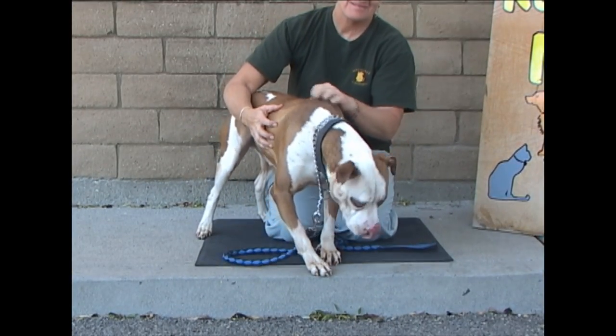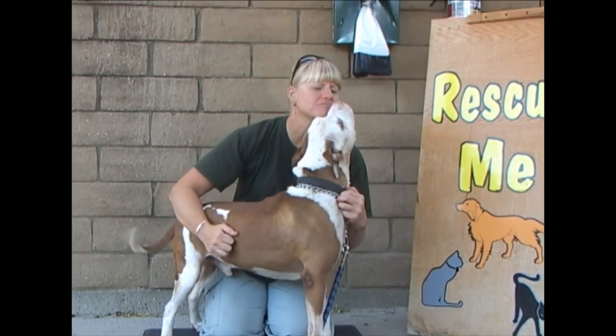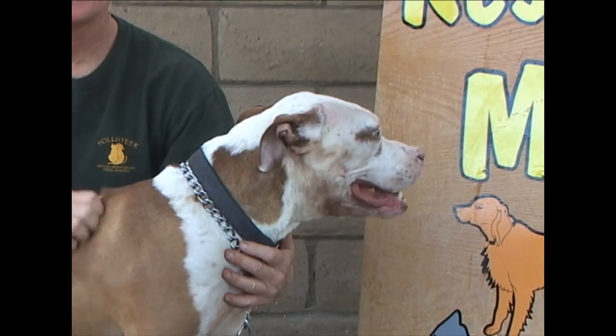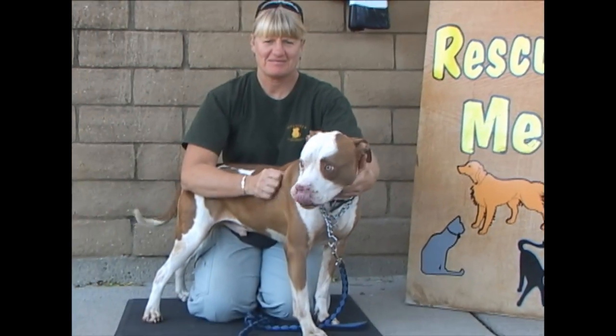He is also volunteer's pick, and that means that half of his adoption fee is paid, so he's a bargain on top of it. We love Bugsy, and yes, he is my favorite. So there you go. He also knows sit and shake. His ID number is 186-266. You cannot go wrong with this dog. Look at that. It's all love.